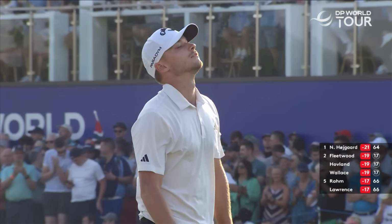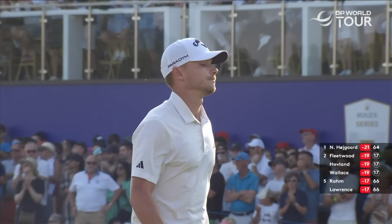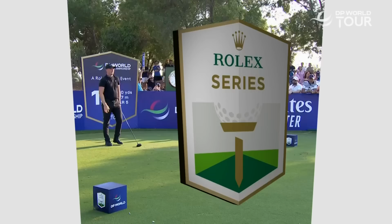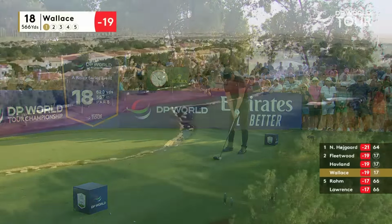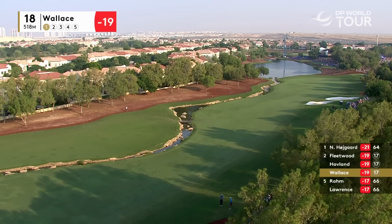Well, you know what he's thinking. He's thinking if it doesn't come off here, if I end up in a playoff, then, oh, I had that opportunity. I would suspect that maybe 98, 99 times out of 100 he would have holed that putt. Fair play to Matt Wallace, he's kept going. He's given himself a chance, a small one, but it's a chance.